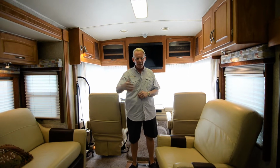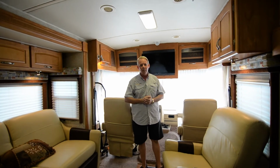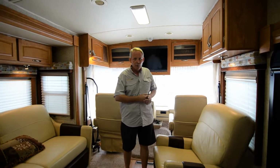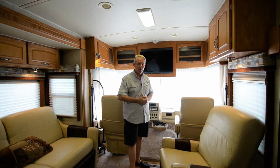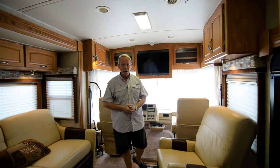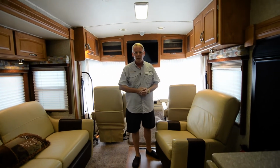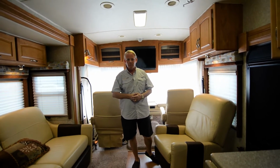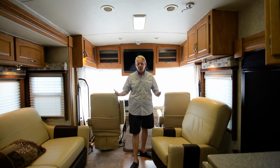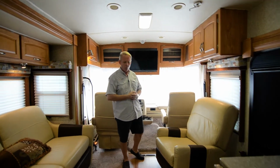We go through them mechanically and make sure everything's working great. And in most cases, they come with a 90-day, 3,000-mile warranty, a limited warranty that is a nationwide warranty offered through AGWS. This would be a motorhome that would come with that warranty, but that gives you peace of mind on the mechanical side. But when it comes to the condition visually, we're going to send you tons of pictures and we're going to have this video for you.